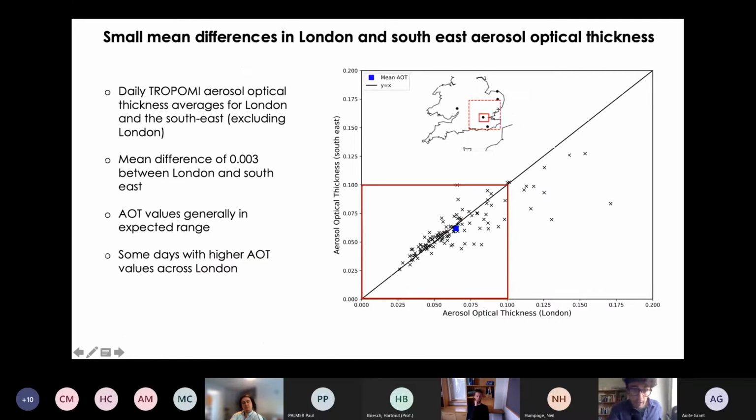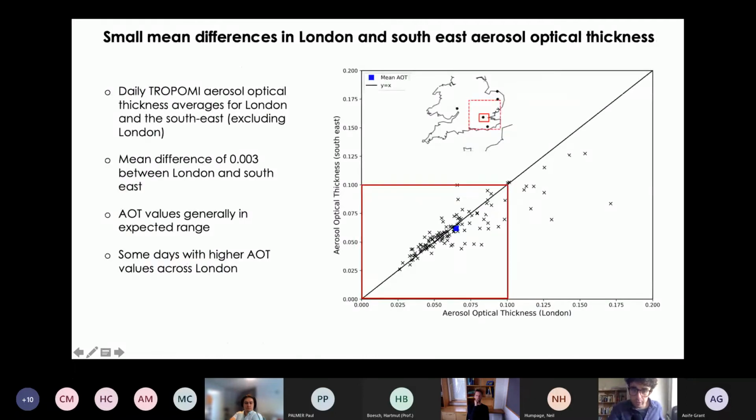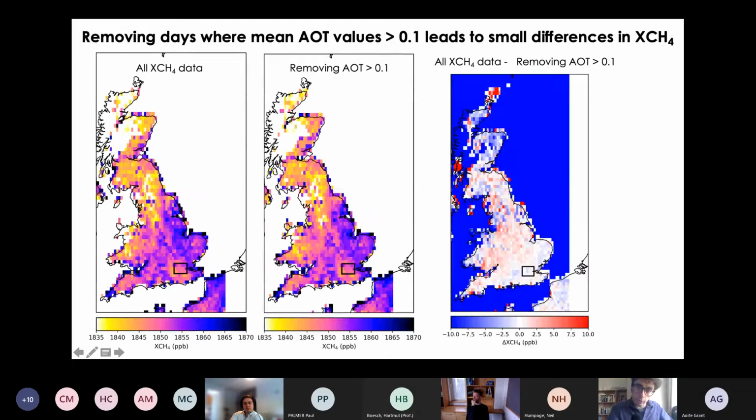So one thing we can look at is only considering the aerosol optical thicknesses that are much lower, less than 0.1, excluding all of these higher ones. This was arbitrarily chosen, mostly based on this figure here, where we can see most of the really higher ones tend to be over here in London. So there seems to be quite a good correspondence. Filtering out all of those days where the aerosol optical thickness was greater than 0.1 only led to quite small differences in the data set, and the average data set for all the years, as we can see from this figure here.